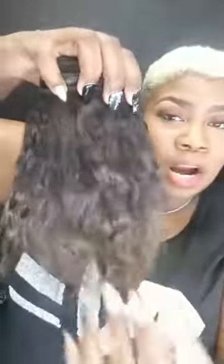Okay, now we're gonna get to the pure. Okay, this is the raw right here. This is 100% raw Indian. Okay, look at that. That hair looks so dusty and ashy. This is 100% raw Indian. Look at that bundle, y'all. Let me tell you something.